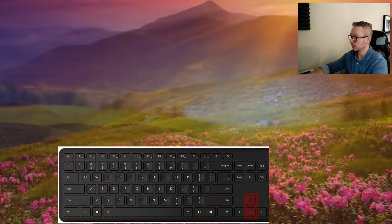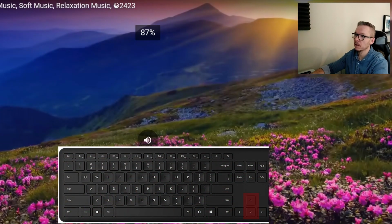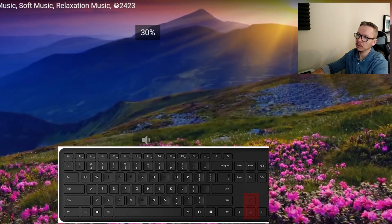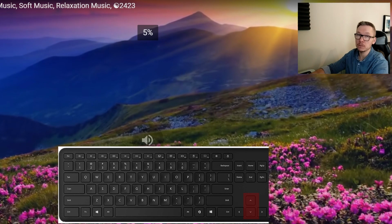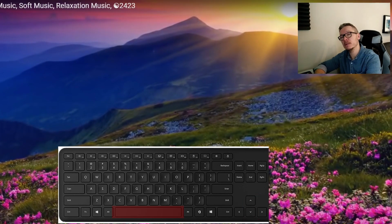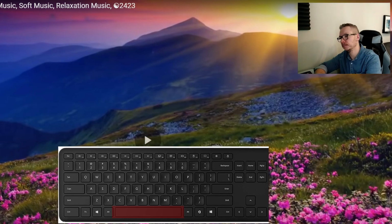Arrow up and down, let's have a look what that does. It's increasing the volume. Or I can go like this. It's quiet. Space, don't forget about space. It's pausing the video.